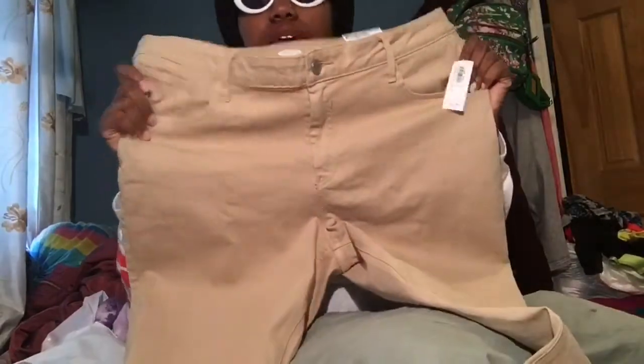Okay, I got these khaki pants. I always wanted khaki color pants, so I guess it was worth it. And this was $34.99. And then I also got, here's something else that I really love too that I got.